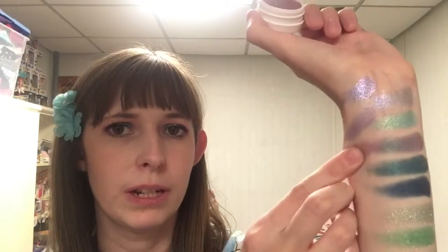One I'm actually not too crazy about is this one. It's a very light pinky purple from the Butterfly collection again. And this one's called Soul-cialize. Like, soul. I'm not making this up. I don't know, it's pretty, but I haven't found a way to make it work for me. I think maybe just because I'm so pale and it's so light.